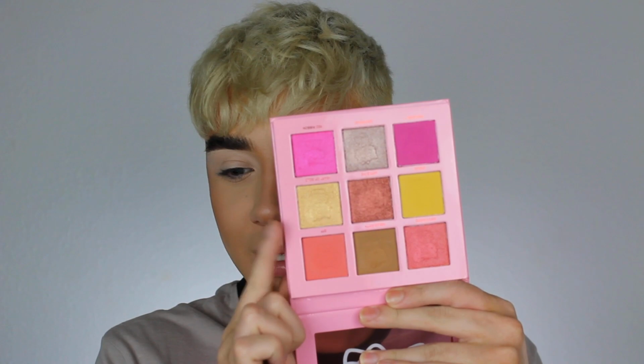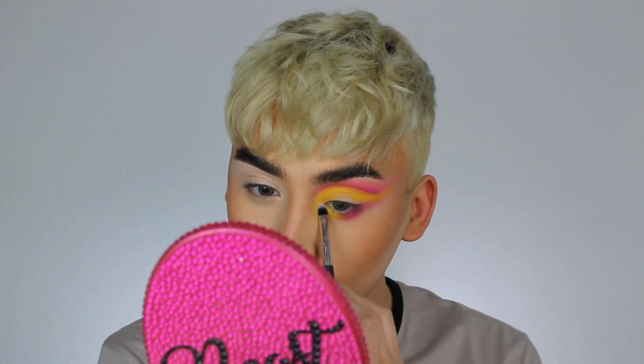Okay, and now we're gonna go into that gold shade, not bright gold, but that gold shade. This is in the shade Heart of Gold. And I love the little pans in here. I don't wanna ruin them, but we are gonna just dip into that. And we're gonna use that here in the inner corner, not for a pop of yellow, but some shimmer in there. So you get a little bit of something. And I want to use as many shades as I can, which I probably won't.